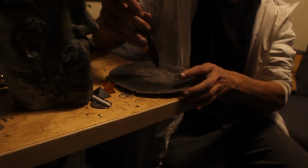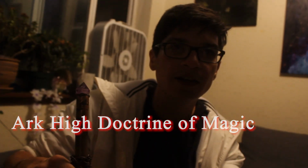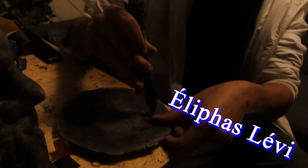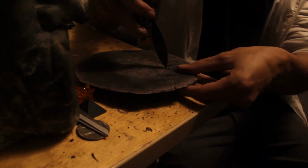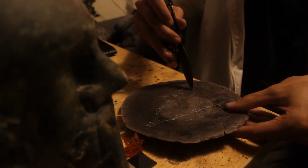So anyways, we're going to carve this. It has to be a 7-pointed star for reasons that you're not privy to understand. But if you read Eliphas Levi's Arch High Doctrine of Magic, its translation is on audiobook on Audible. Check it out. It explains it all pretty clearly.